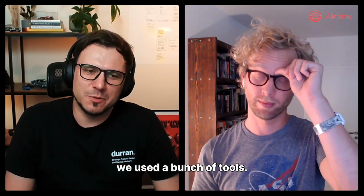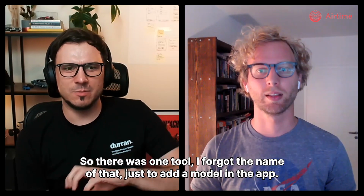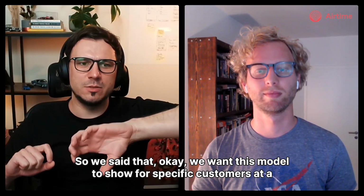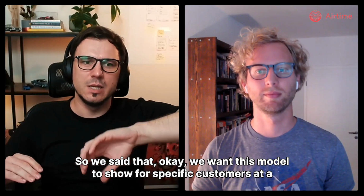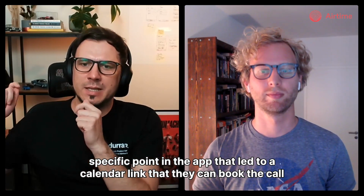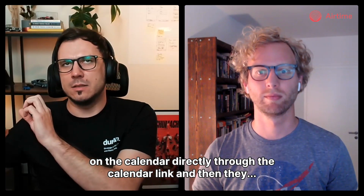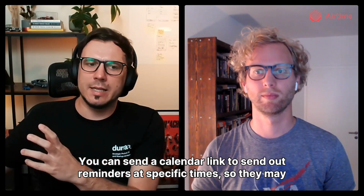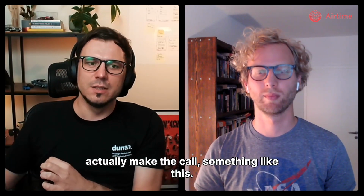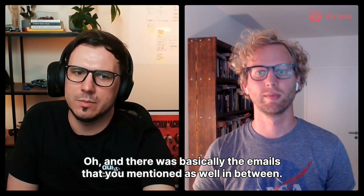Yeah, we used a bunch of tools. There was one tool, I forgot the name, just to add a modal in the app. We said we want this modal to show for specific customers at a specific point in the app. That led to a Calendly link that they can use to book the call on the calendar directly. And then you can set the Calendly link to send out reminders at specific times, so they actually make the call. Oh, and there were also the emails that you mentioned in between.